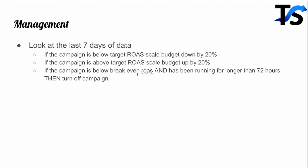So if the campaign is above target ROAS, scale budget up by 20%. So if your target ROAS is a 2.5 and you're getting a 2.5 or 2.51 or 2.52 or a 3x, scale budget up by 20%. And you can do this one time per day. Every morning, open up your accounts, look at it, quickly make your adjustments, and that's it. Don't touch that account the rest of the day.